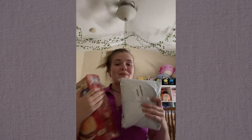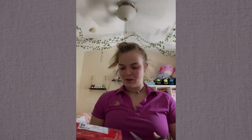I have Squishmail today. I'm so excited. I completely forgot one of them was coming in, so I'm super excited. Actually, I'm going to open up the trade first. This is a trade. It came in a Jimmy Dean sausage box, which is hilarious. But I'm going to cut this open. Hold on. Okay, I have it open.